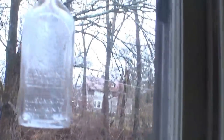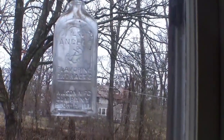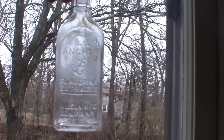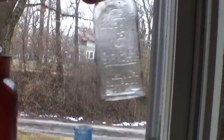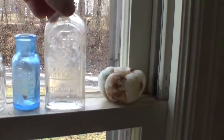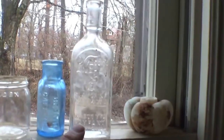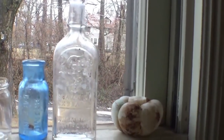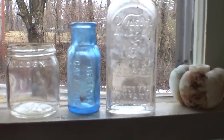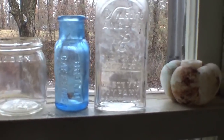And a nice little extract bottle, Wilson's Anchor Flavoring Extracts from Wilson Manufacturing Company in Peoria, Illinois. There's a nice anchor on it there, and that bottle dates from early 1900s, maybe 1910 era, and that's a fairly scarce little bottle. That one's probably worth $20 or $25. And anyway, next to it we got a Brahmo Caffeine, kind of a cornflower blue there, real pretty bottle.